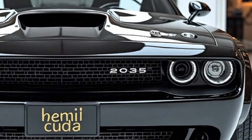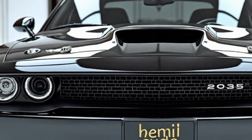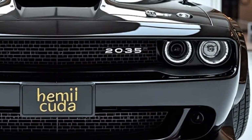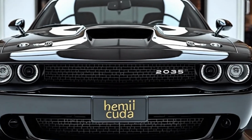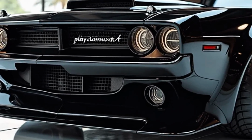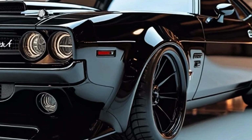Because the 2026 Cuda doesn't whisper retro cues, it screams them. With a modern twist, you get those classic muscular haunches, wide rear stance, and a long aggressive hood that echoes the golden era of Detroit muscle. But make no mistake, this isn't just a rehash of old ideas. The exterior features an all-new lightweight aluminum and carbon fiber blended body, giving it a rigid yet incredibly sleek feel. It's lower to the ground than most modern muscle cars, with an aerodynamic front splitter, side skirts, and a functional ducktail spoiler that delivers more than nostalgia. It provides downforce at speed.